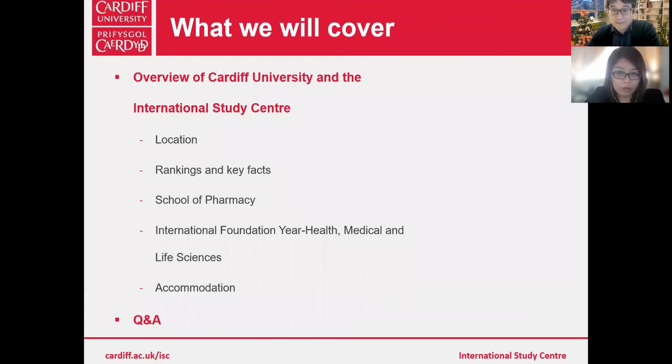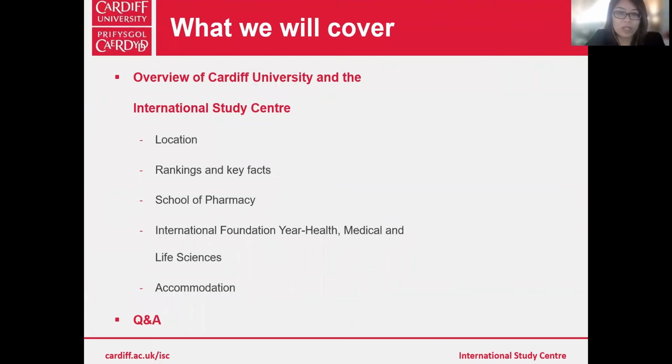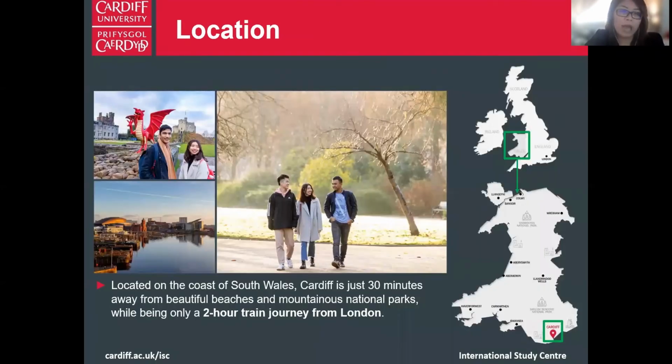So this is what we will be covering, just a general idea where Cardiff is located, the latest rankings that it has, and we're going to move on to the School of Pharmacy. And then after that, we will cover the foundation year, the pathway that will lead to MPharm as a progression degree. And then last but not least, we'll cover accommodation, and then we will go on to question and answer. So just a brief sharing about Cardiff. I believe Sienna might or might not have shared, I'm not sure, but in the event she did, please bear with me as I cover through one more time.